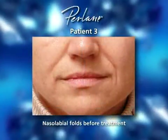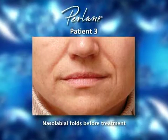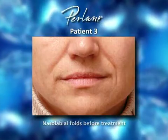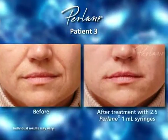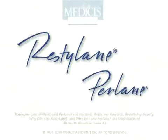This woman had her nasolabial folds corrected with Perlane. This was how she looked before treatment. This is how she looked after Perlane treatment. Restylane.